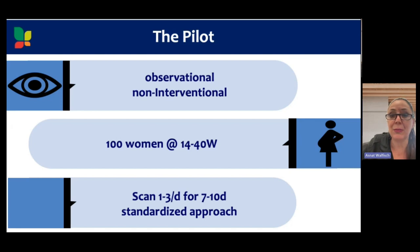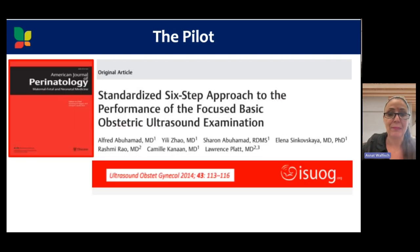Each scan lasts 3 minutes and is composed of 6 predetermined segments of scanning with a pre-scan animated video tutorial before each segment. So it can be easy for the patient to understand what she's supposed to do and how she's supposed to scan. Now, these six segments of each scan, we were basing that on a previously published and adopted six-step standardized approach, which you can see the publication right here from 2014. So we based our six-step scan to this paper.